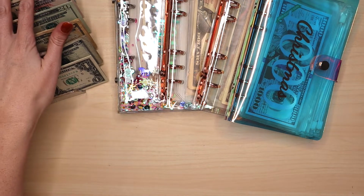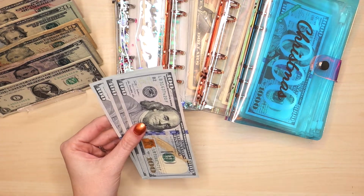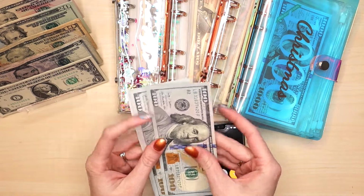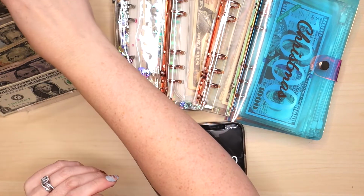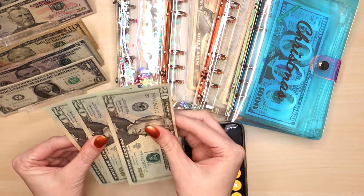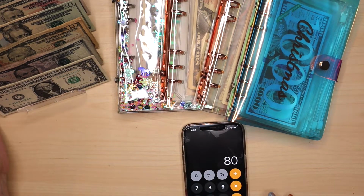So our money is already organized here. We did count it in the last video just because we had all of our money combined, but we can go ahead and count today to see how much we're going to be stuffing today for sinking funds. So we have 300 in hundreds, and let's see, we have a 50. Let's get that in the right spot. 50, 20, 40, 60, 80. So we have a 50 and an 80.